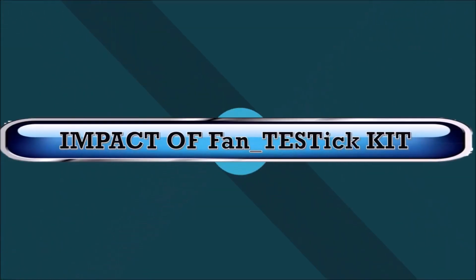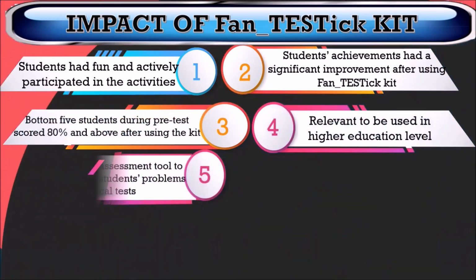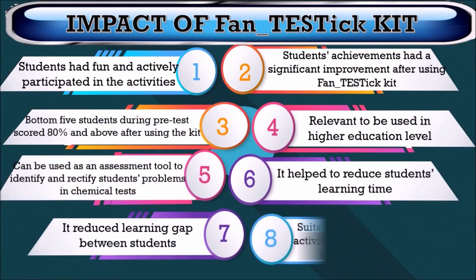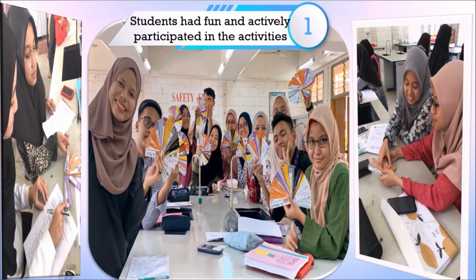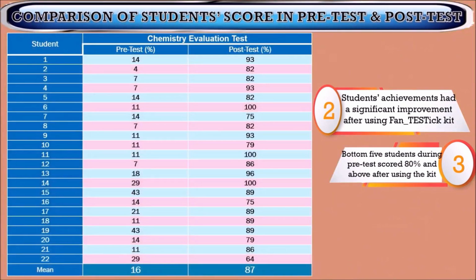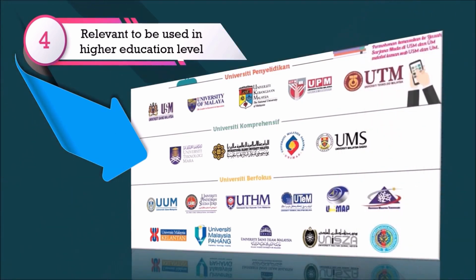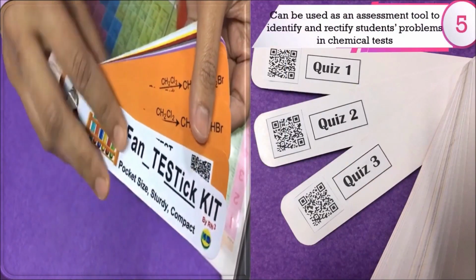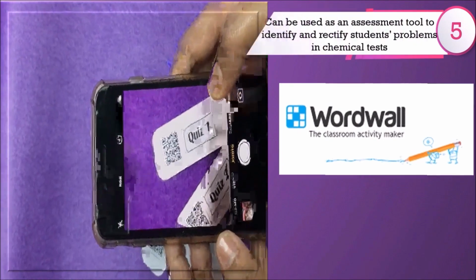The following are other positive impacts of this learning tool. Students had fun and actively participated in the activities. Students achieved a 16% mean score in the pre-test and 87% in the post-test. The significant increment indicates that the learning tool helped to enhance students' understanding of the subtopic. The learning tool is not only applicable to matriculation students, but also relevant to science students at STPM and foundation level. It can be used as an assessment tool to identify and rectify students' problems on chemical tests.